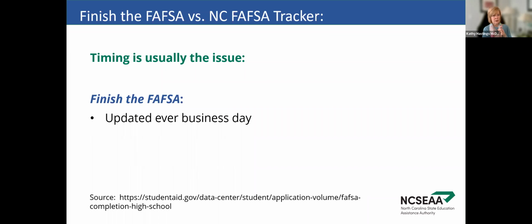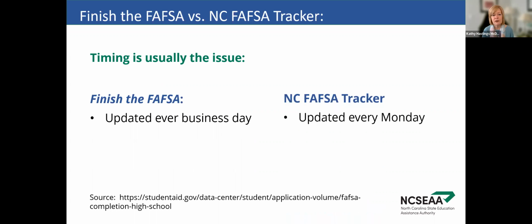So the important thing to know is a lot of times the difference between the two tools, because we get asked about that, is it's just a timing issue because the data gets updated on a different cadence. So for instance, Finish the FAFSA gets updated every business day, whereas the tracker gets updated once a week, and that's on every Monday. So if you're seeing difference between the two tools, a lot of times that's a big part of it.